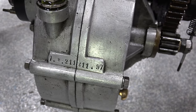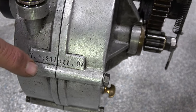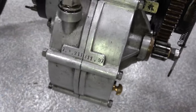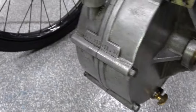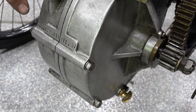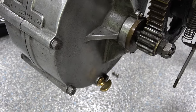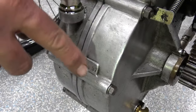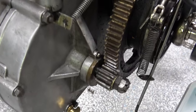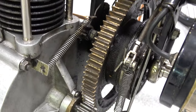That's for the year 1897, and this was motor number 211. So this is 211, which is January of 1897, and these two halves have been together for 127 years, because they're numbered the same on both sides. And there's where your oil would come out, your whale oil. Yep, so this is a numbers matching engine.